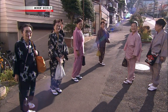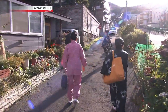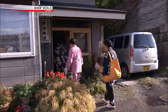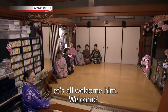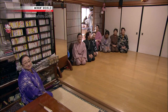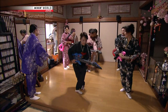Would it be all right if I watched? Thank you. I thought Yosakoi was a dance from Shikoku in Western Japan. Ah, here's the practice space. Oh, thank you. Oh, such a warm welcome. The one on the left must be the teacher. Oh, they're starting. Hey, guitars?